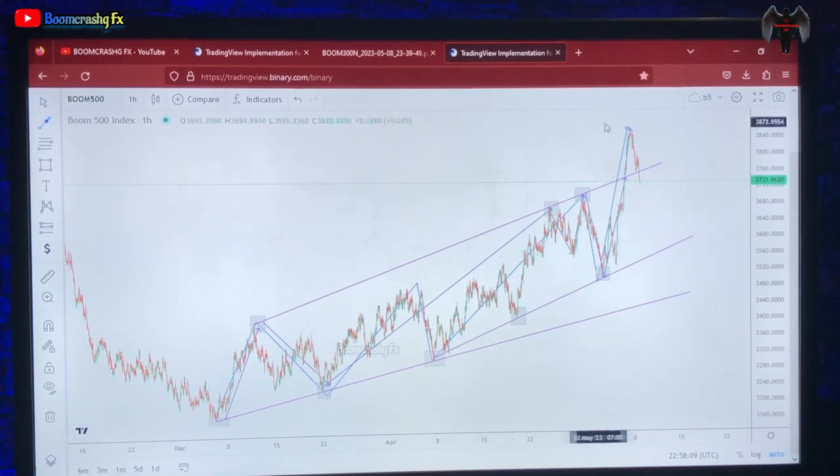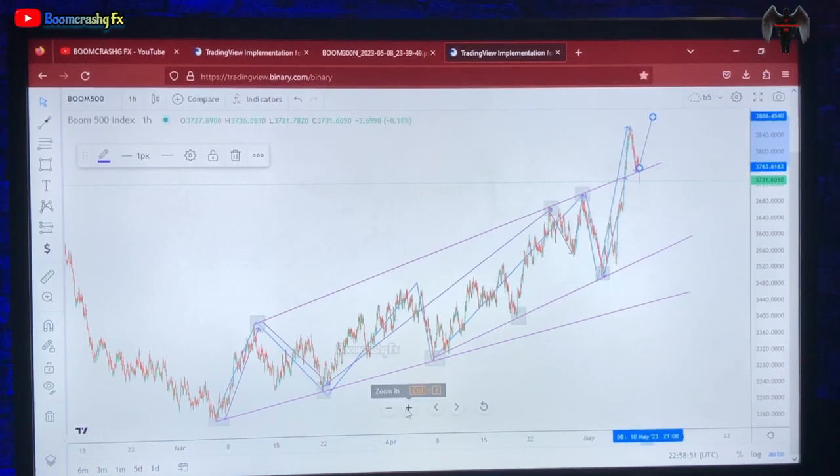We should be expecting a retest of the trend line. And having gotten that retest, what next are we awaiting? We are waiting for the market to start buying straight up. But this trick has been so rampant and happening on Boom and Crash. I've studied this market so well, and I've come across this kind of trick whereby you see the price now break out of this channel.